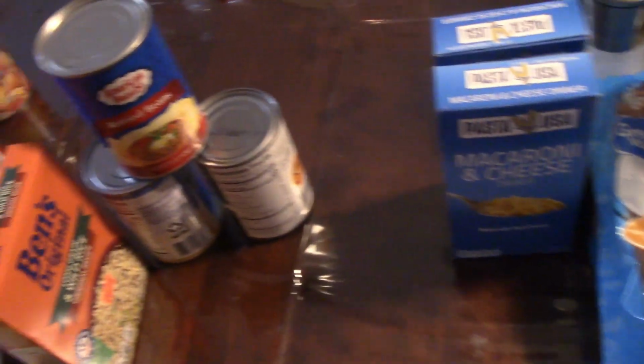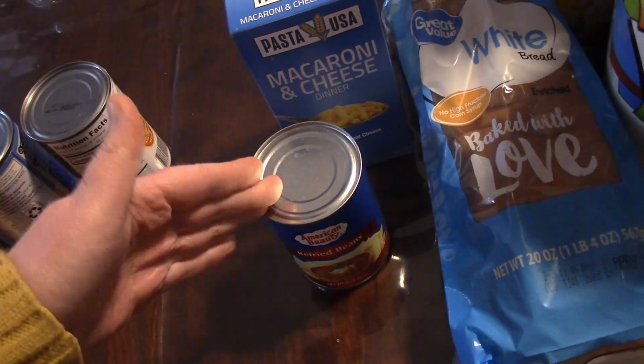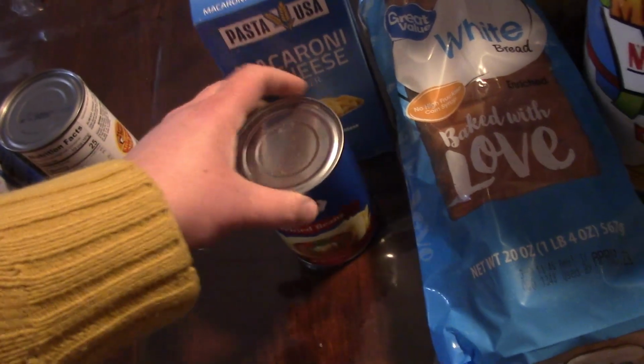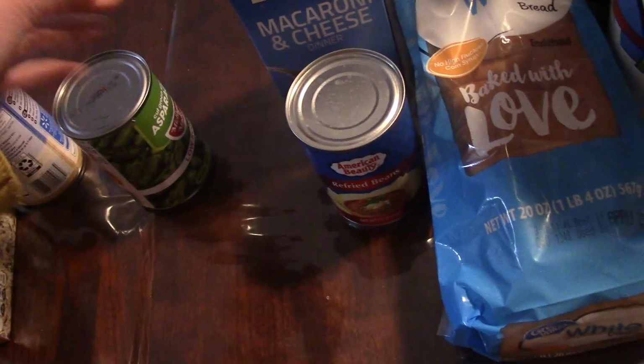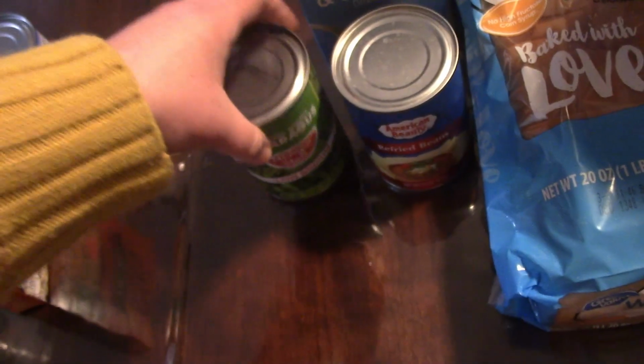In terms of what I have left for cans, I have 1 refried beans. That's something that I don't think got filmed that one day. I have a ton of cans of refried beans, so that will work out great for another day. I have a thing of asparagus here.